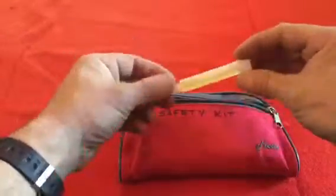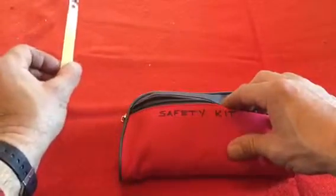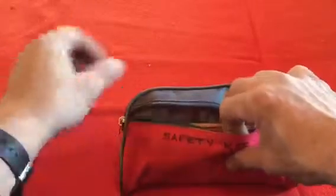Glow stick, these are great when you're out in the bush. You can hang it on your neck or you can hang it in the tree. Just have it when you're outside by your car, things like that.